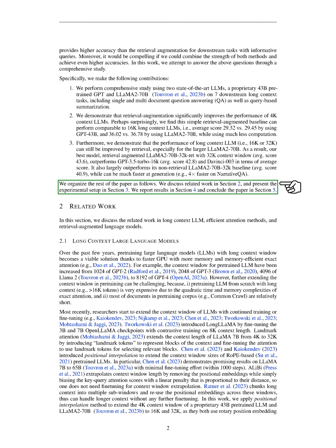In the following sections, we'll discuss related work, present our experimental setup, report our results, and conclude our paper. Over the past few years, pre-training large language models, LLMs, with long context windows has become a viable solution thanks to faster GPUs with more memory and memory-efficient exact attention.